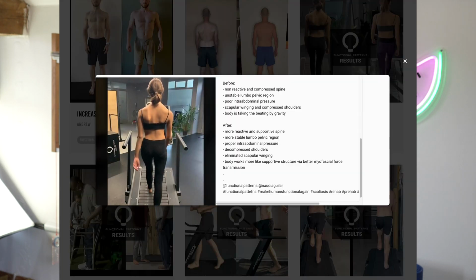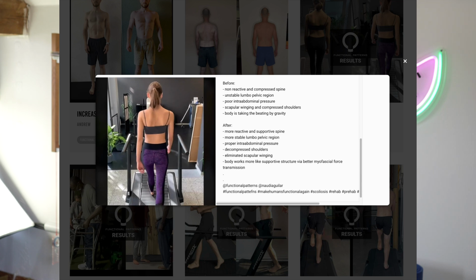Now, that's not to put a damper on things. That's me just being real with you and saying the reason functional patterns is what it is and is addressing these issues is because it's tangible. You don't have to spend an hour every day doing it. You can spend time every second just working on certain positions.